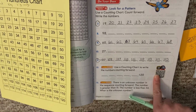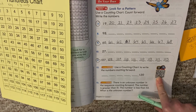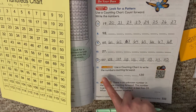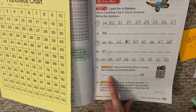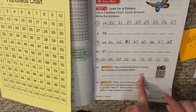Right. Math on the spot. Remember, you can check this video out. We have this on our math resources material for math. Use a counting chart to write the numbers counting forward. So wait a minute. Look at this. We're missing all these beginning numbers. The first number they give us is 120.